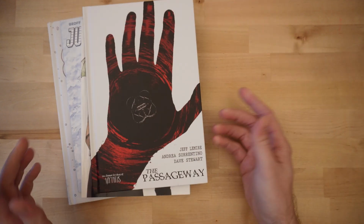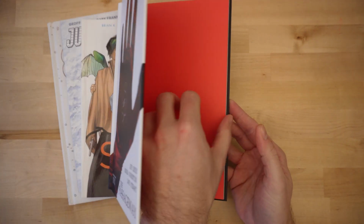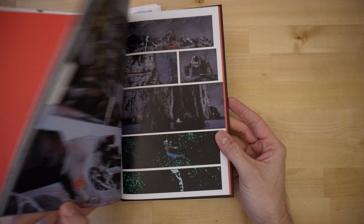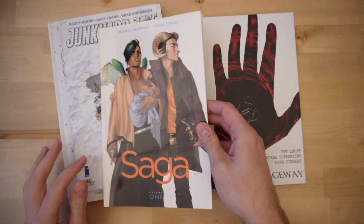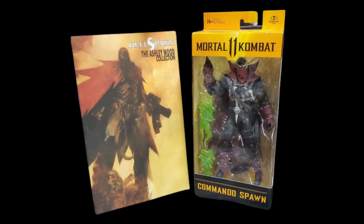And then we have the Bone Orchard Mythos, Jeff Lemire, Andrea Sorrentino, Dave Stewart, The Passageway. This is the hardcover right here, going over this spectacular, hauntingly beautiful, kind of like mystery horror comic. It's really cool, and the world they built out is something spectacular. So you get the Passageway hardcover, Saga Volume 1, the trade, Junkyard Joe, the complete trade, and the hardcover for Little Bird.